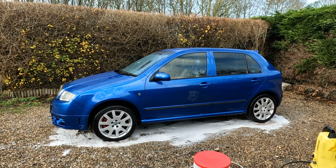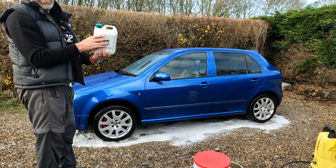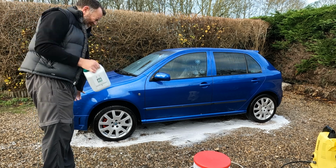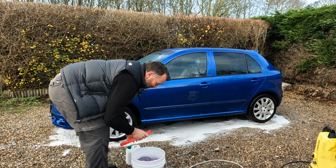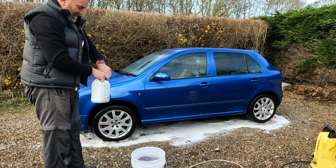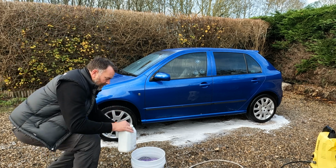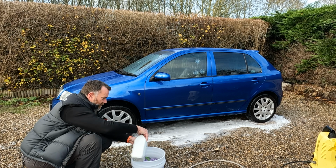Anyway, 2 bucket method. Halfords bodywork shampoo, brand new, never been opened. Shake well, pour 1 capful into a bucket and add 10 litres of warm or cold water. Well, because my bucket is ginormous, I think we can appreciate that it will need a little more. So I'm going to put 2 capfuls in there, which is still very economical.